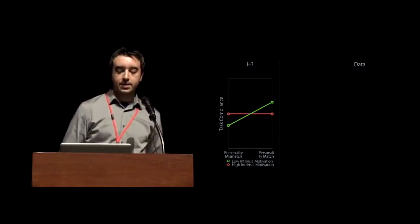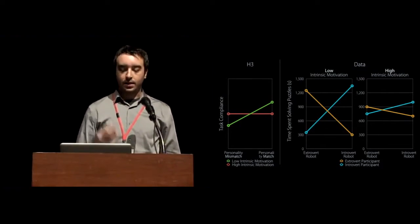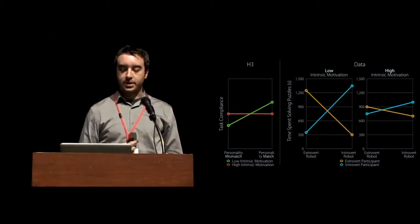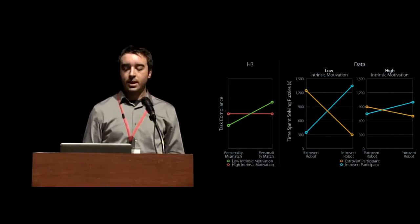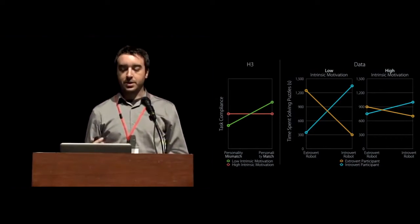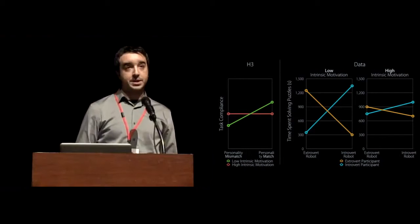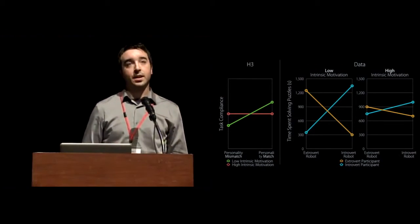And for our final hypothesis, where we predicted an interaction effect from their intrinsic motivation, this is exactly what we observed. So participants with low intrinsic motivation were significantly more affected by the robot's personality condition than participants with high intrinsic motivation. So here again, the measure is the total time spent solving puzzles, and we see a positive matching effect on the left and much less of a positive matching effect on the right.